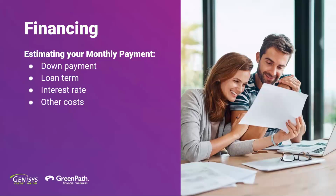While you may not be able to determine your exact payment before applying with your lender, you can get an estimate of what your payment might be approximately. This will help you determine what price range you can afford to look at vehicles within. There are a variety of factors that will impact what your payment will be, including how much you've put down as a down payment. This could either be money that you've saved up, or it could be a trade-in value of a previous vehicle that you've paid off any remaining loan balance on.